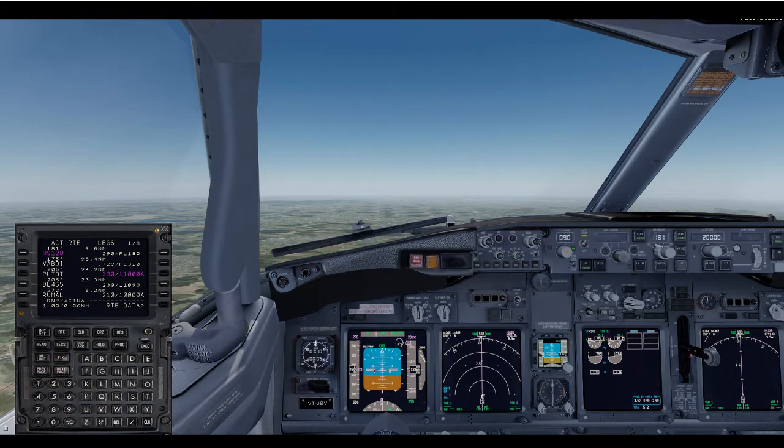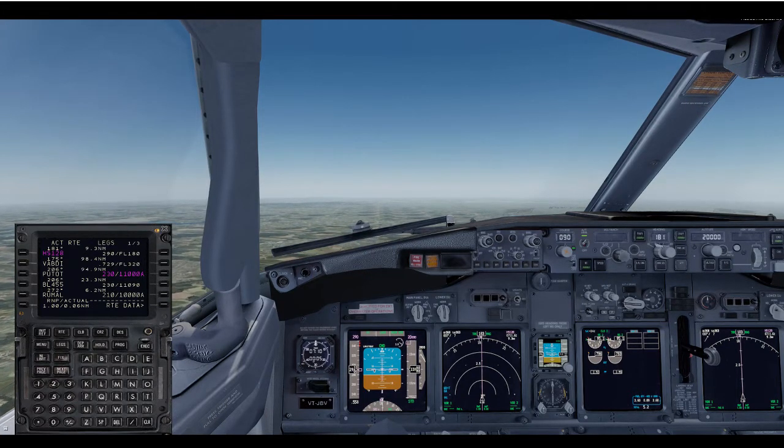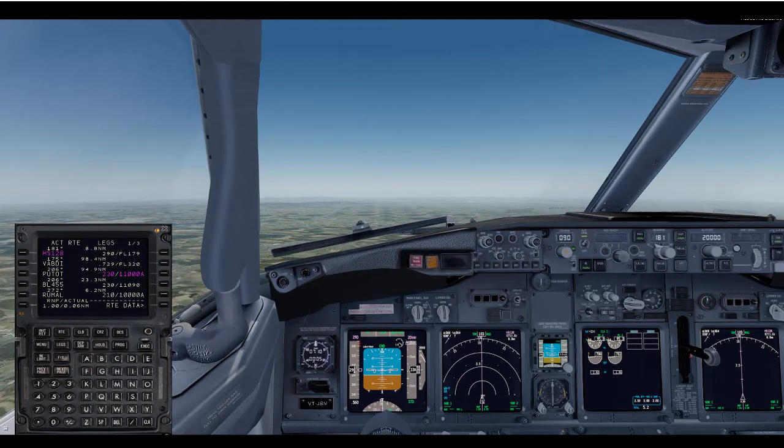Airways 2803, caution with turbulence, winds 120 degrees 4 knots, runway 09 right for takeoff. Cleared for takeoff from 09 right, 203.